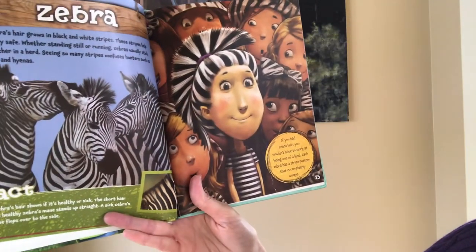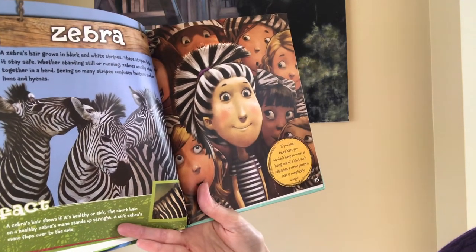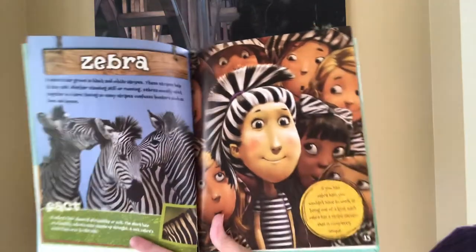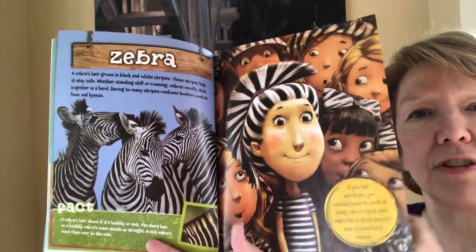If you had zebra hair, you wouldn't have to work at being one of a kind. Each zebra has a stripe pattern that is completely unique. So every single zebra's stripes are just a little bit different. They're unique.